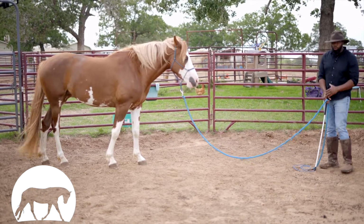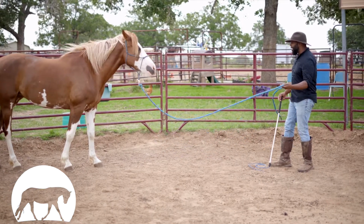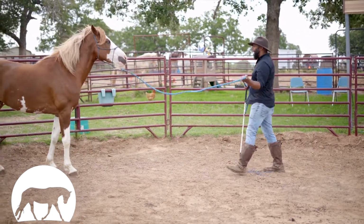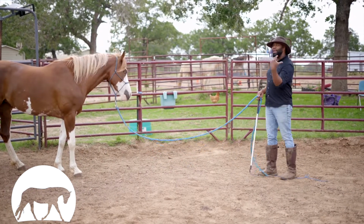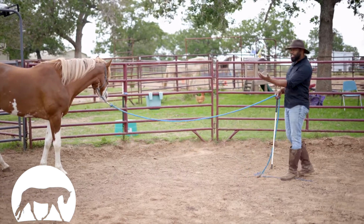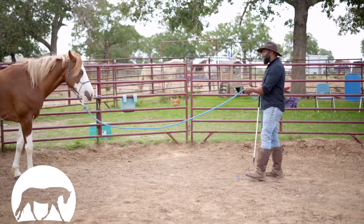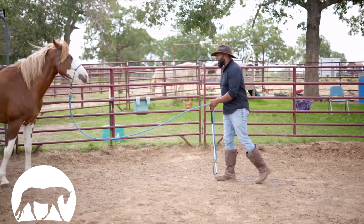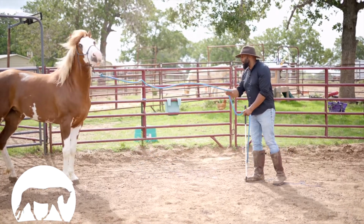Now, what I'm doing when I start with light pressure and then get bigger pressure is called graduated pressure. That is what you're seeing here. I'll start with little pressure, I'll get bigger and then bigger. Okay, good. She moved away from that pressure. I then take the pressure away. Nope, you can't come forward.